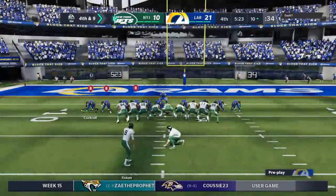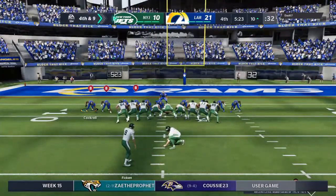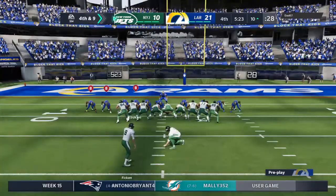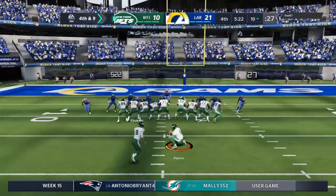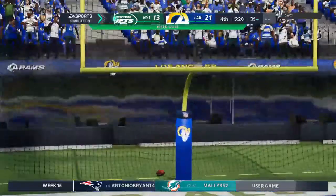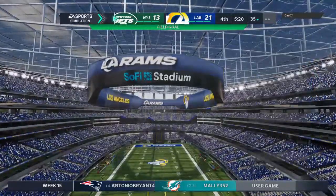So out comes a field goal team now for the 2nd time here today. A 27-yard attempt. Ficken's kick is good. And that'll make this an 8-point game.